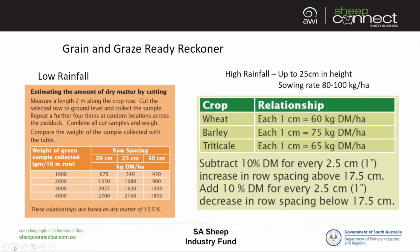So if you don't want to do some cuts and calculate your dry matters, a few years ago, Grain and Graze came up with some ready reckoners. We've got one there for low rainfall. They're still suggesting to do 10 cuts across the paddock. For example, if you end up with 1,000 grams for 10 1 metre rows, and you had 25 centimetre row spacing at 13.5% moisture, that is approximately 540 kilos of dry matter per hectare.